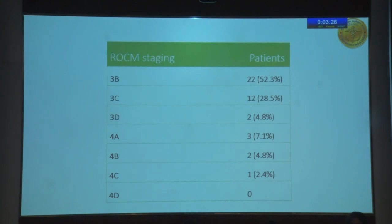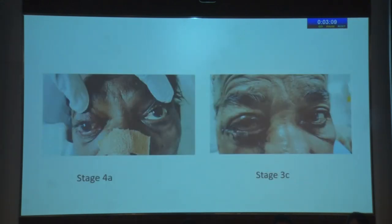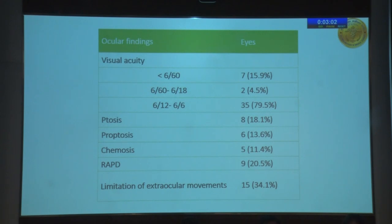Now coming to the staging of the patients, about 50% had stage 3B, in which one or more quadrants of the eye are involved, and 30% were around 3C, and the rest of the stages were around 4 to 8%. These are just a few of the pictures showing proptosis, edema and chemosis. In visual acuity, mostly all the patients had fairly good visual acuity. Around 80% had between 6/12 to 6/6, and less than 6/60 was around 15%.